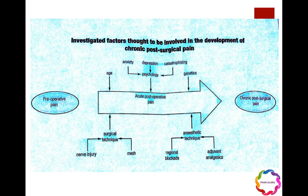So the current figure shows you the overall factors that are important in chronic post-surgical pain. On the left side of the figure, it tells you that patients who have preoperative pain are more likely to develop chronic post-surgical pain. The other factors are also displayed on the figure, like age, psychological factors, genetics, surgical technique, and most importantly, the anesthetic technique that is involved to provide post-op pain relief has a major impact on development of chronic post-surgical pain.